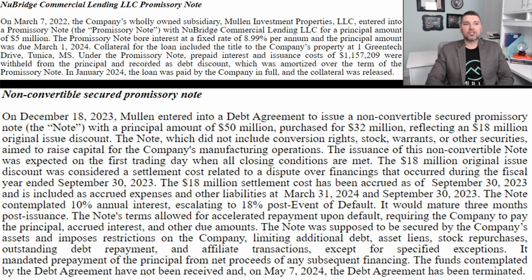The bottom section, this was that terrible promissory note that everyone was concerned about. There's a lot of talk, a lot of drama behind it. It was a $50 million note. $32 million was going to be used towards the cost of operations, and there was an $18 million basically credit. So Mullen would be receiving $32 million, but they would have to pay back $50.